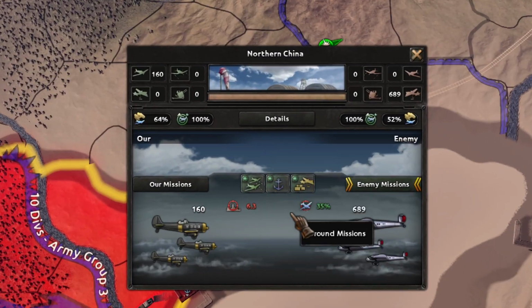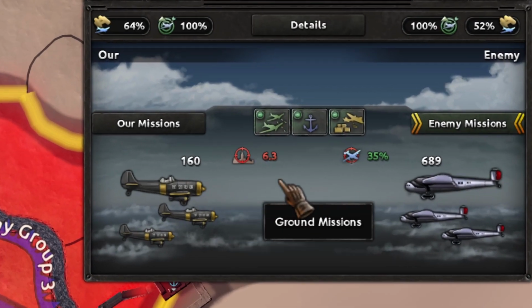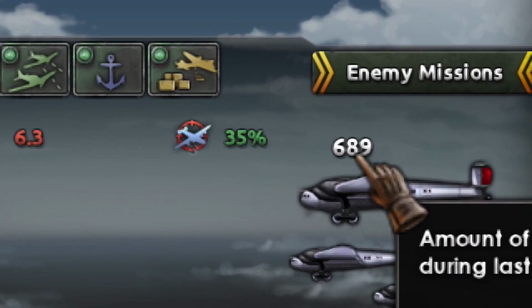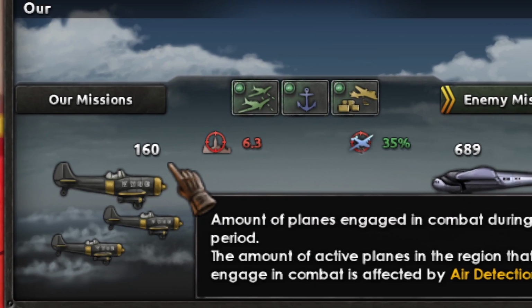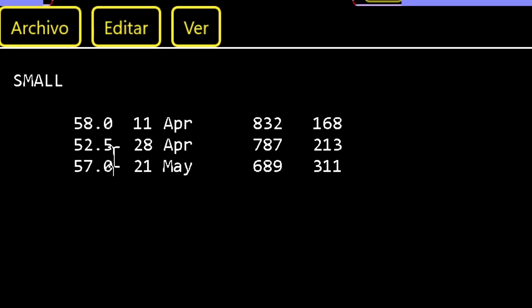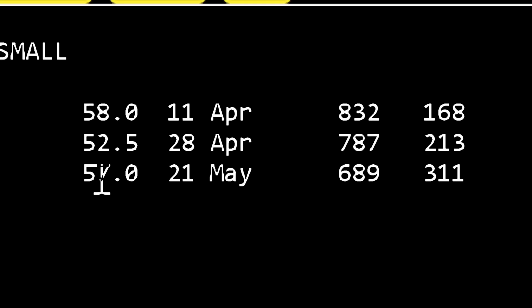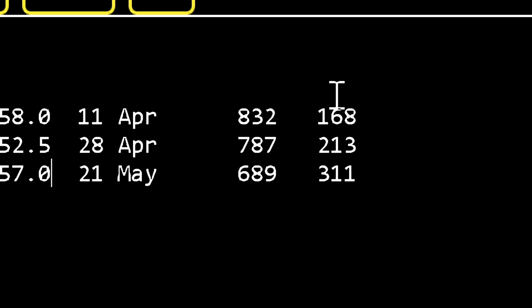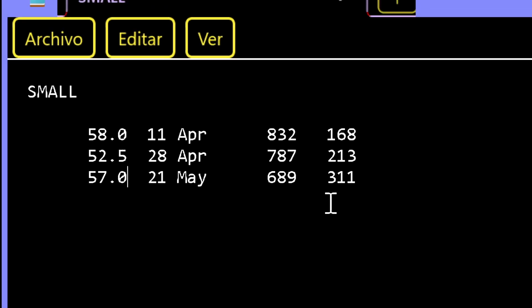And here we have the results of my crazy design. As you can see, they devastated the enemy bombers. They are now 689 and they have lost 20% of the force, and the date is a little bit later. Let's write down the results. As you can see now, the cost of the Killer Whale is a little bit lower than 400 small fighters, but the kill rate is actually double, 168 versus 311, so it's an impressive result.